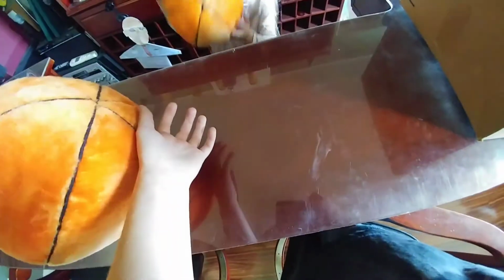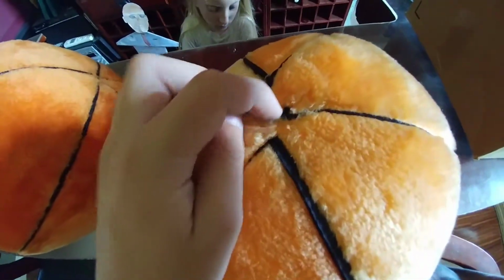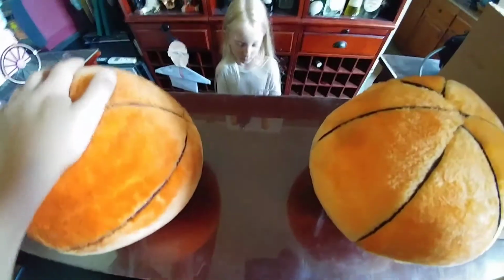Second basketball, please. So this is the second one. I think this one's the more screwed up version, because it looks like my dad was playing with it when he was young. This one's much harder, very hard. This one's much softer. See, look.